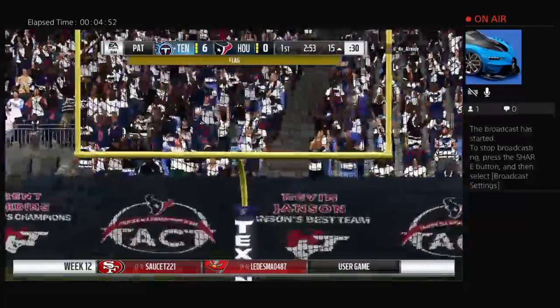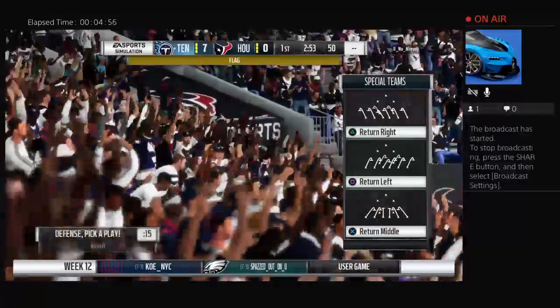Extra point up and good by Succop. And the decision to just kick the extra point winds up successful.